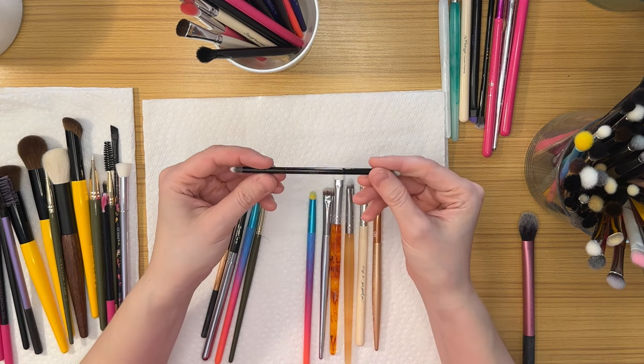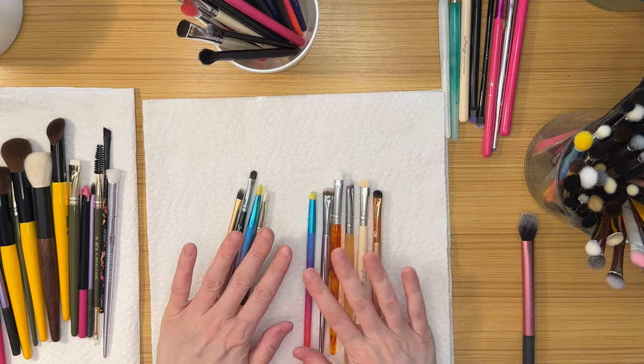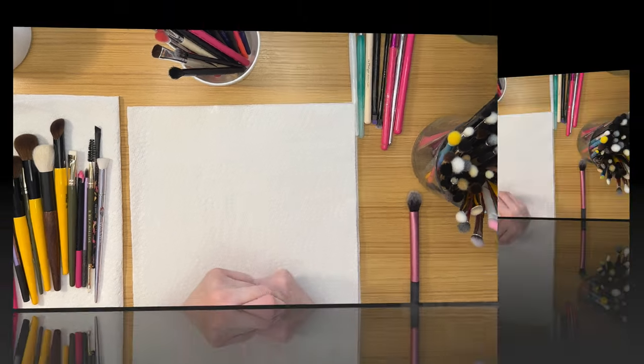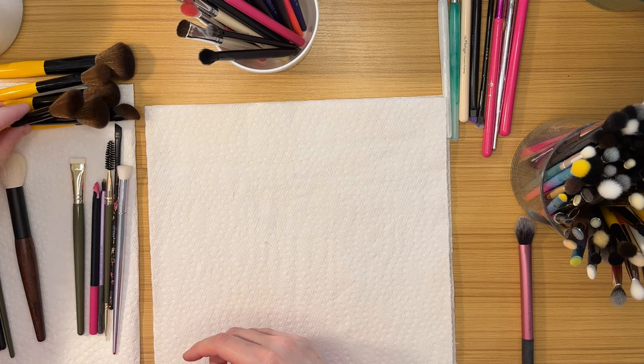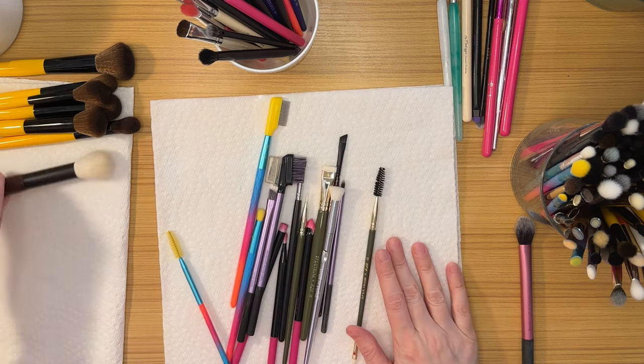Here's another Dose of Colors. I think this one I can get rid of. I think that's it for lower lash line and inner corner. And then aside from my Singe brushes that are not going anywhere, I haven't even tried absolutely every single one yet. Let's look at these weird stragglers.